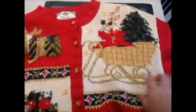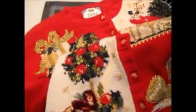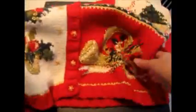And this big sleigh. And this topiary thing over here. And I guess that's a horn. And they're heavy too. It was funny, I was showing my husband and he was joking around that him and I and both the kids should wear these when we go and visit some of our friends over Christmas.